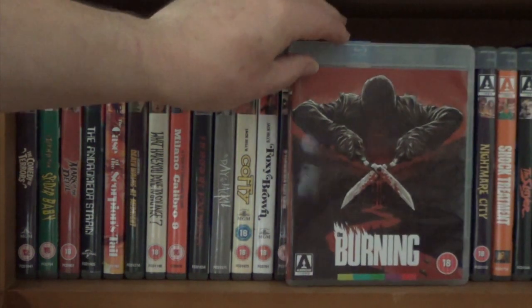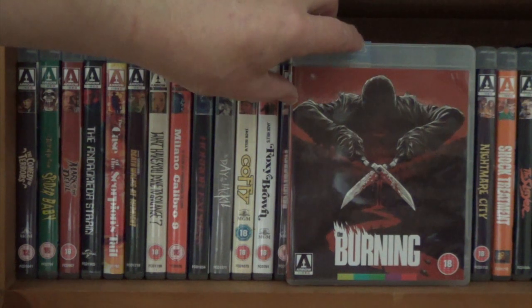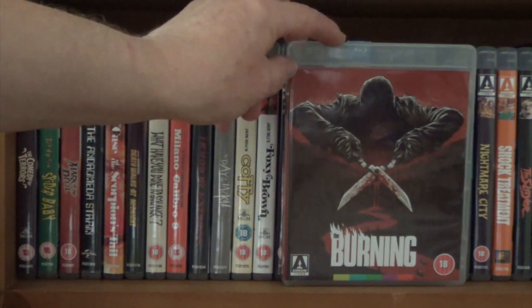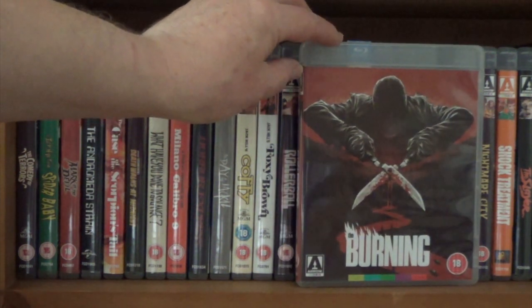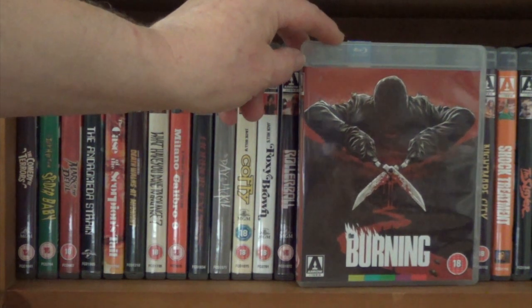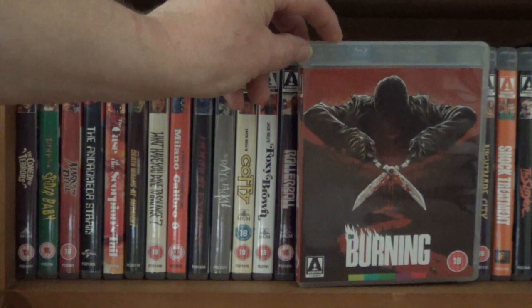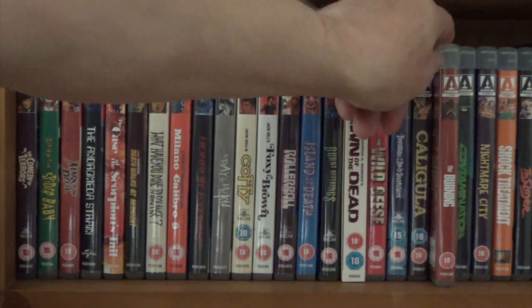One from the Video Nasty days, The Burning. Although I was aware of this at the time, I'd never actually seen it. So when this came out, I bought this as quickly as I could, and I have to say I was slightly disappointed. I was expecting a bit more gore. Maybe that's just 30 years of myth building up, but a good film. But yeah, I was expecting a lot more.